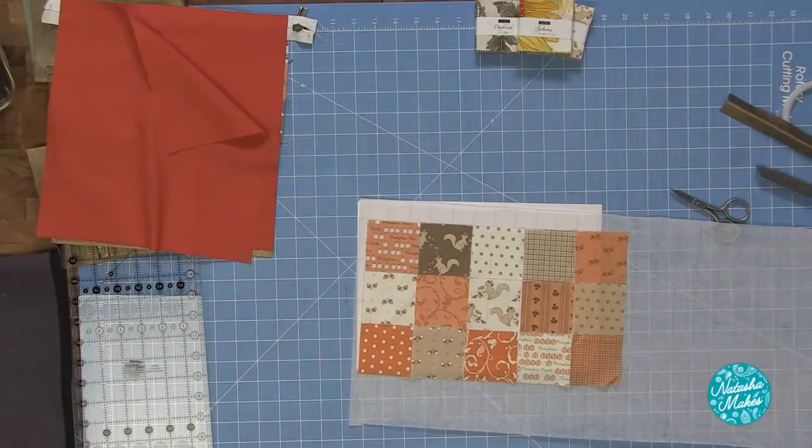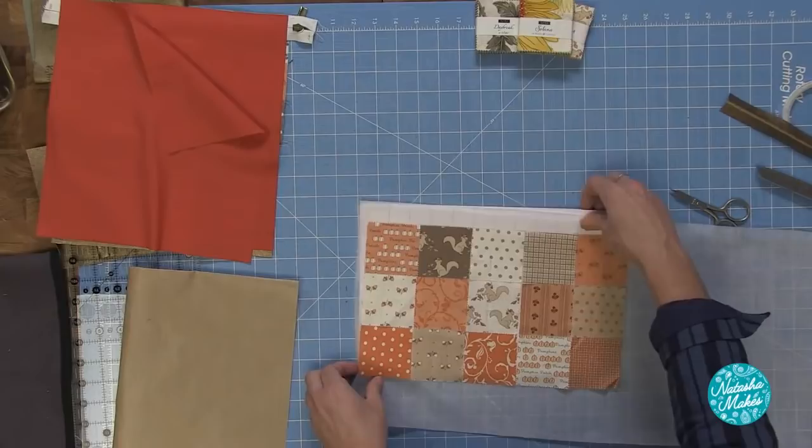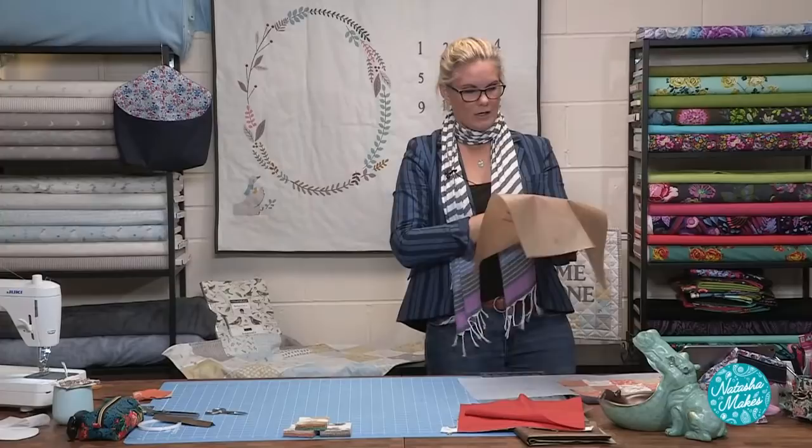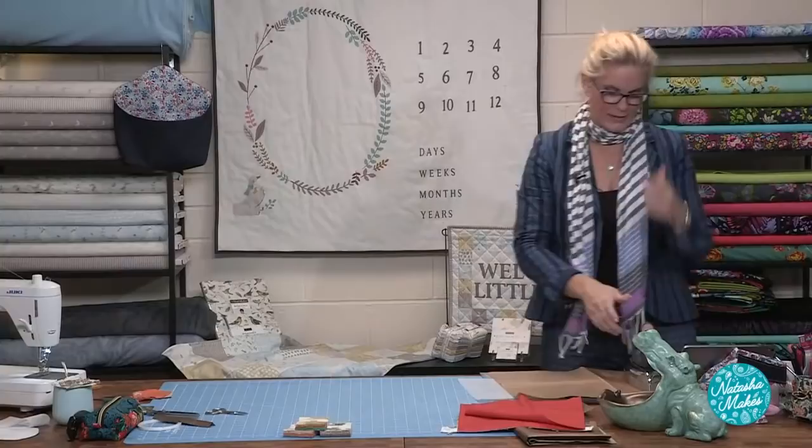Let's see, here we go, here's mine. Over the top, so that you don't ruin your iron. Because, you know, that gets expensive, people. It really does. So I will just do that over here and just press that with my little pressing sheet over the top. And that'll do the job.